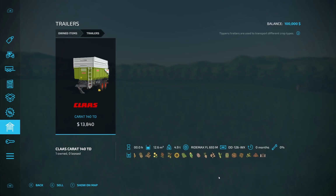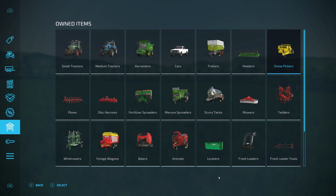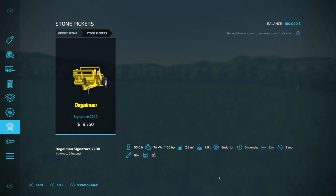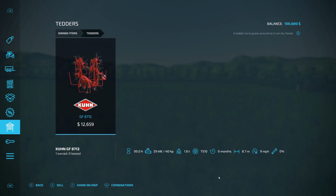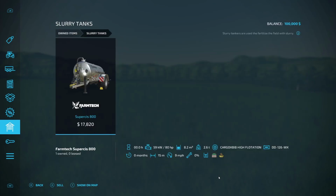Trailers, you got the Classic Carrots 140TD. Headers, the 625X. Stone pickers. I think this might be the first map you actually start off with the stone picker, and that is the Signature 7200. Tedders, you got the GF 8712. Mowers, you got 2. Wow. The GMD 8730 and the GMD 3123.